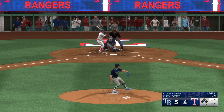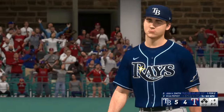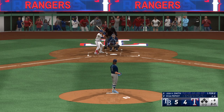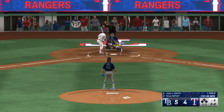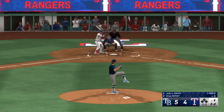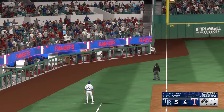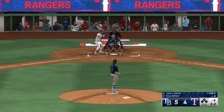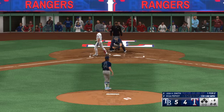One now. That one ran inside, almost got him. Next offering is in for a strike. He fouls it off. We'll do it again. Definitely got the hitter conscious of the pitch inside. Really think the outer half is open. That one misses. So a leadoff walk.